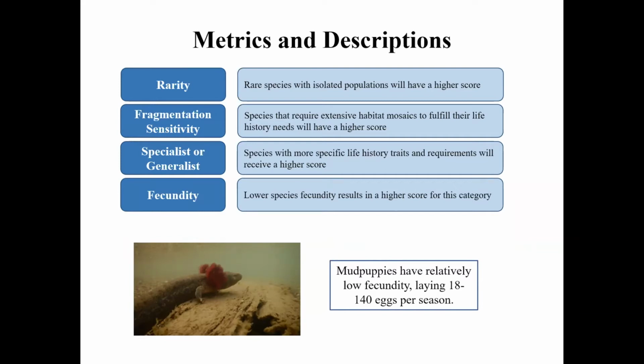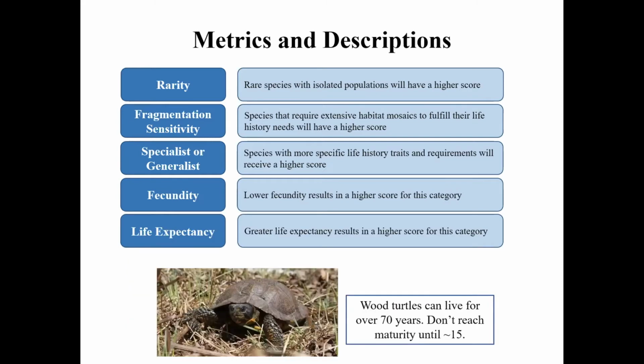An example here is the mud puppy, which has a relatively low fecundity rate with only 18 to approximately 140 eggs laid per season. The females do guard those eggs as well. We also looked at life expectancy, which Jim's going to be talking about with wood turtles, which can live over 70 years and take anywhere from 15 to 20 years just to reach sexual maturity. As Jim is going to mention, it's not that they can live that long, it's that it's necessary for them to live that long. So we evaluated and considered life expectancy as part of this as well.